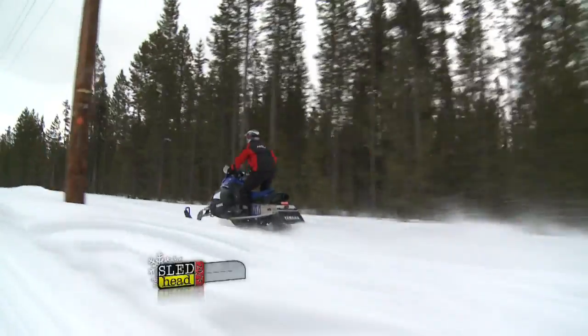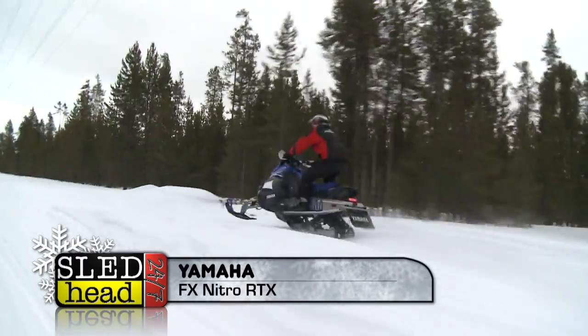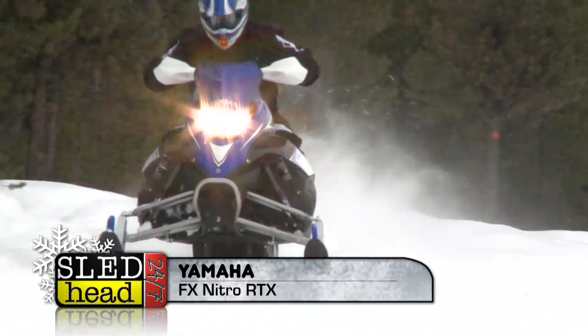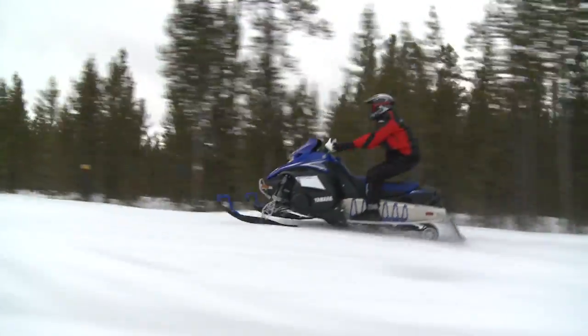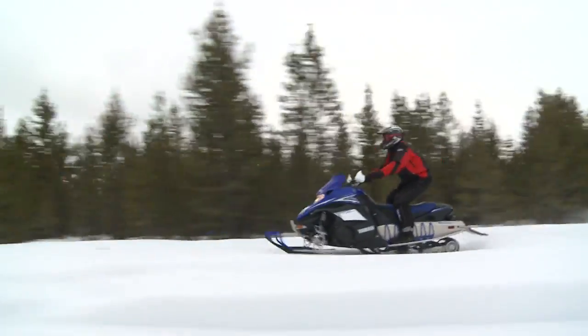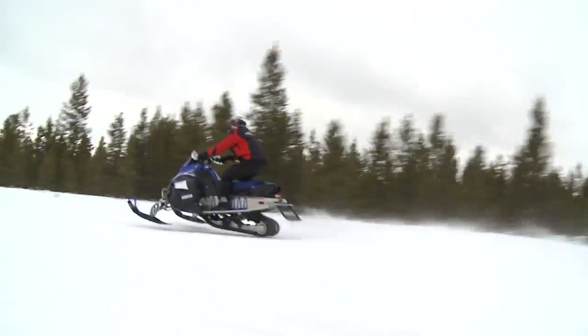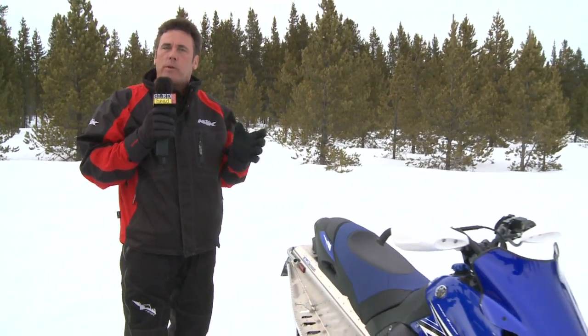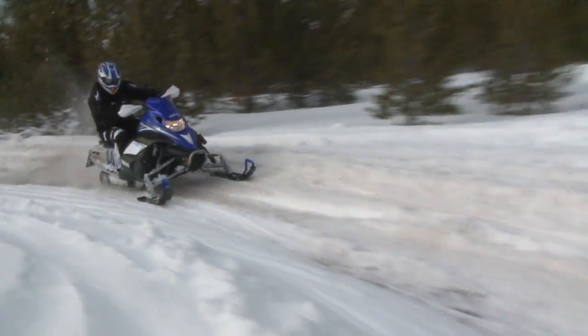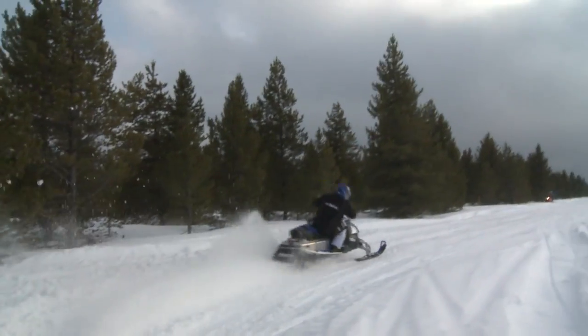Next, we pound on the Yamaha FX Nitro RTX. This thing is super trick. Let's start off with the suspension. Fox Float X in the front. This thing sucks up the bumps, absolutely spectacular. The rear suspension has got 5 clicker settings on it for adjustment. We took this thing out and it was really good in stock form. We came back in, made 5-minute adjustments. It took 5 minutes to reset the front and rear, took it out again. We could go so much faster over the bumps.